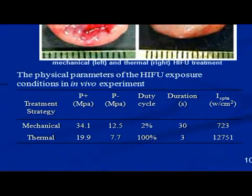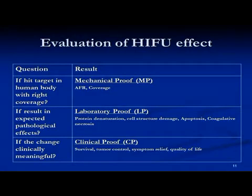Our concern is whether the focus is in the drafted area, whether it is completely covered, whether it will generate changes of pathological effects, and whether it has clinical significance, namely whether it is a benefit to the patients. We should avoid the embarrassment of successful operation but failed therapy.